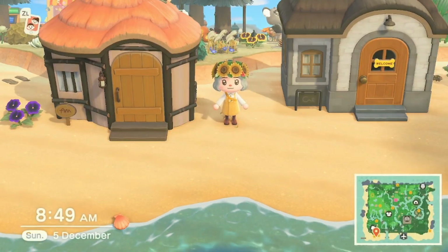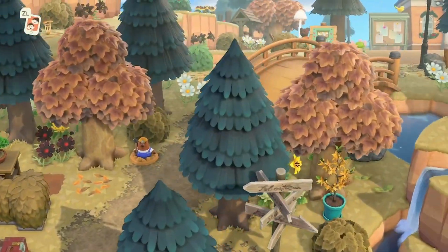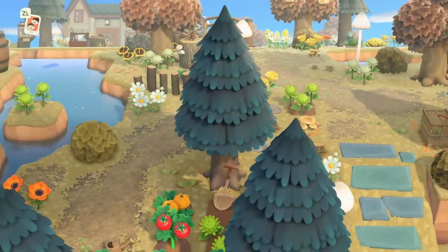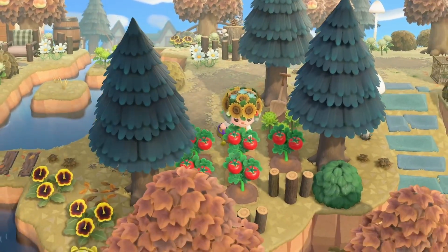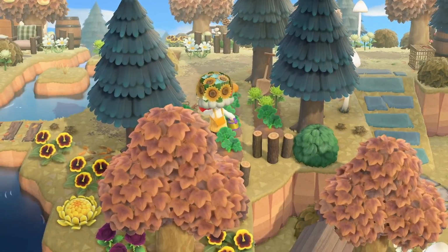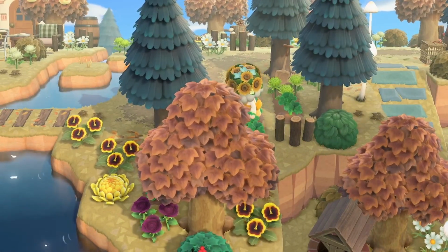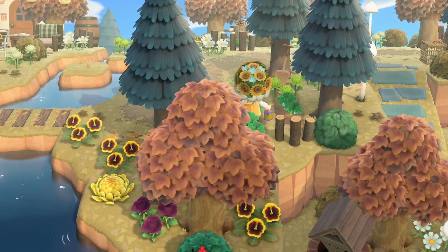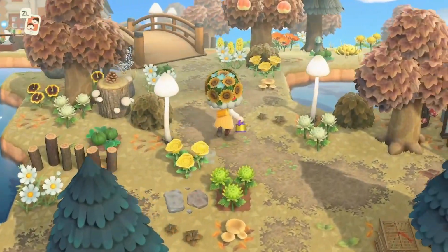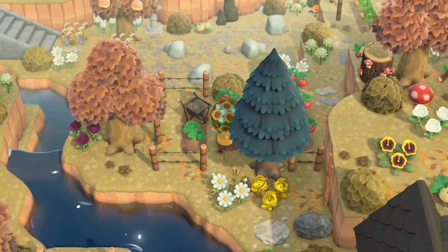Okay, so next thing on the list is watering my crops. If you watched my preparing for the 2.0 update video, I mentioned in that one how I wanted to make like a big farming area. And yeah, you can only guess if I actually ever made that, because the update dropped early, so I didn't have any time to prepare for it. So all my crops are scattered around the island, which is a bit of a nuisance, I would say, because I have to run around a lot. But then again, at least I have these cute smaller patches for them.